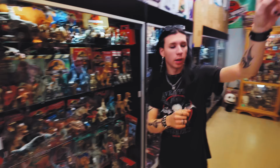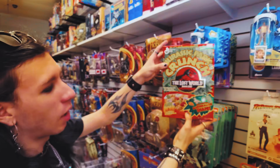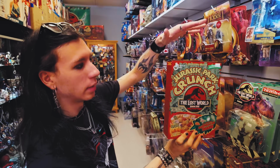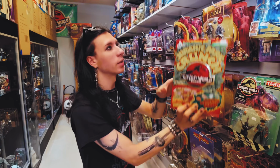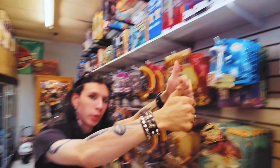Something else over here that I wanted to grab and pick up and show you guys. This is a sealed The Lost World cereal. Something super cool. We don't normally typically get old food items like this, especially sealed brand new in the box. So that is something really neat and cool that I find to be super, super cool.